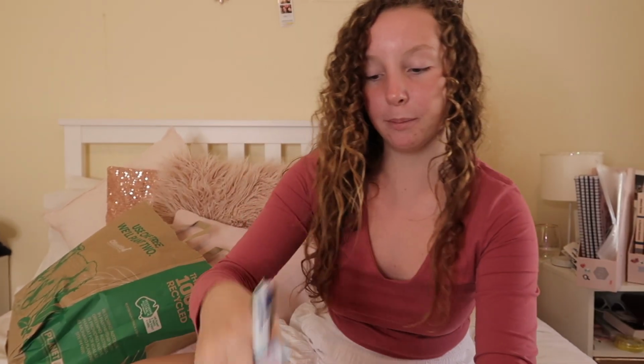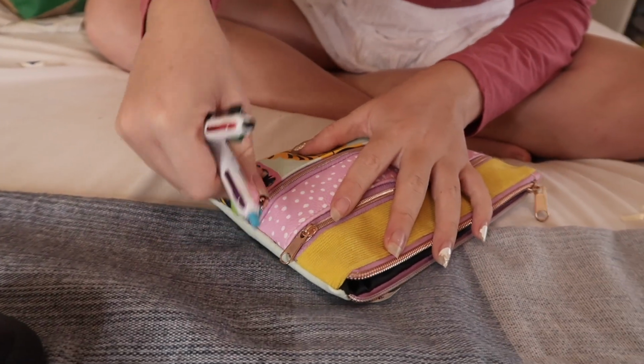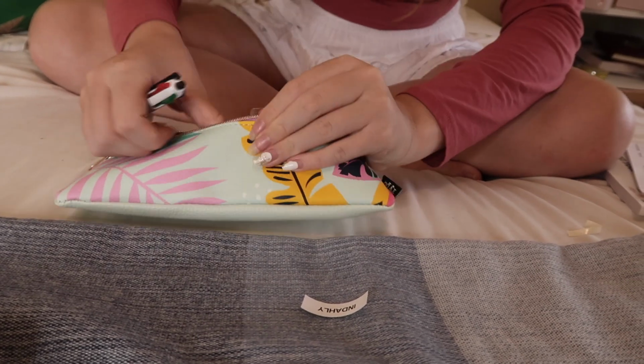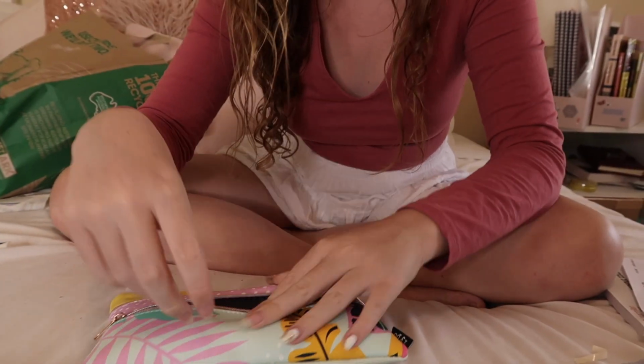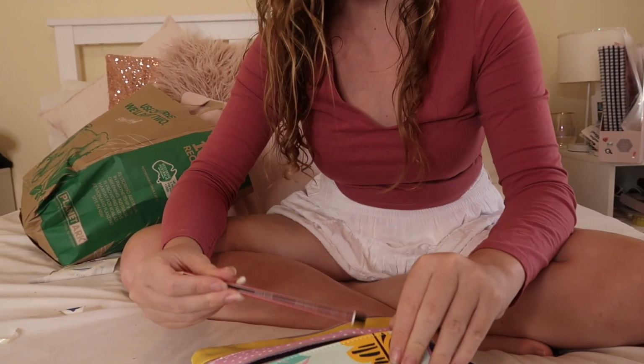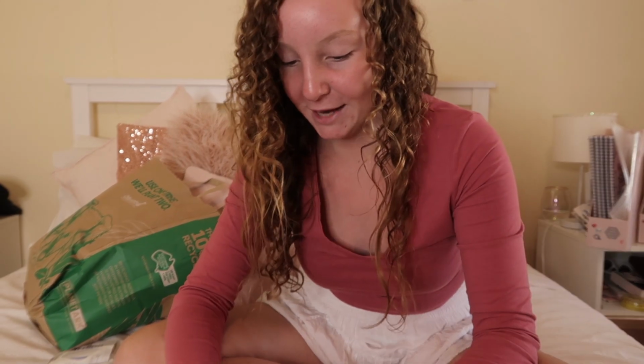So I'm going to pop these ones in here. Actually, I might put them in the top pocket because I always put like pens in the top pocket. Got these pencils as well. I'm just going to put one in because I only use it for like math and diagrams and science. And we've got an eraser, so I'm going to put that in my pencil case as well.